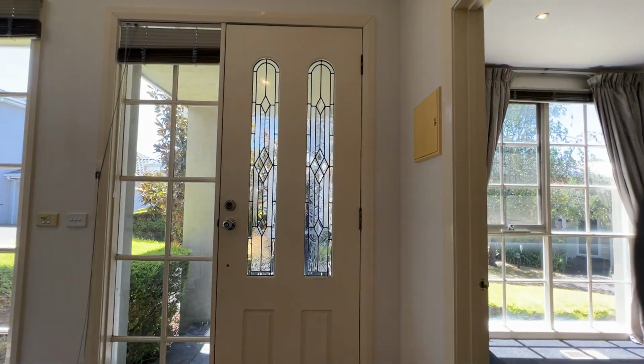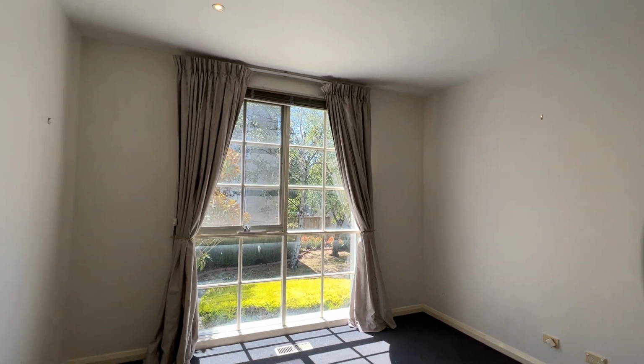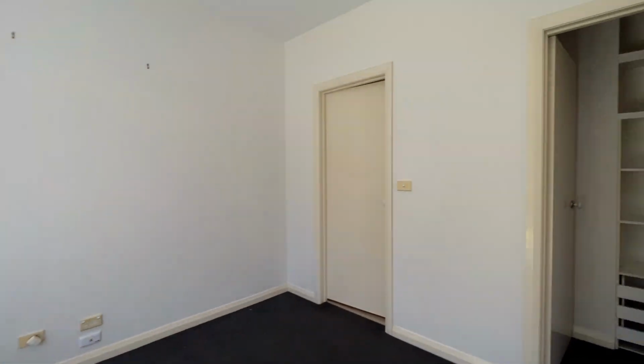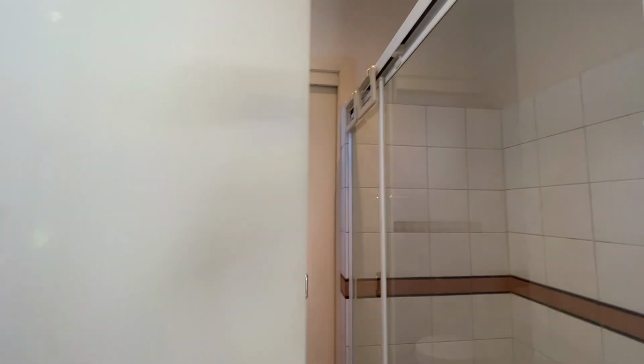So this is the entrance. This is the master bedroom. See the master bedroom. So you see it's facing out to a big bright window. There you go. It's got ducted heating. And this is the walk-in robe space. And this is where the ensuite is, this shower, basin, also have a window there.